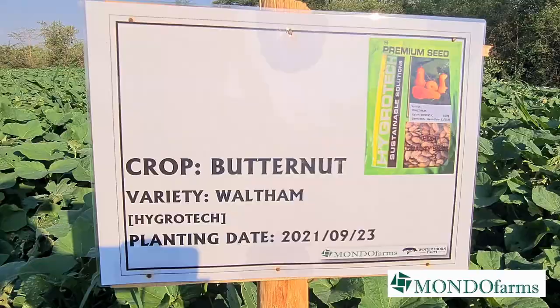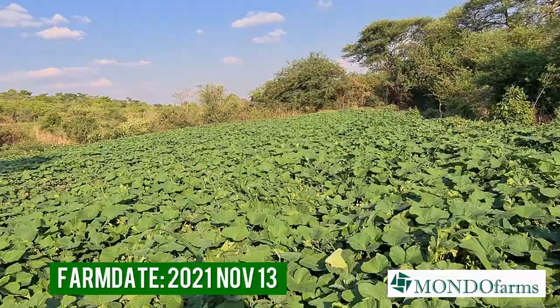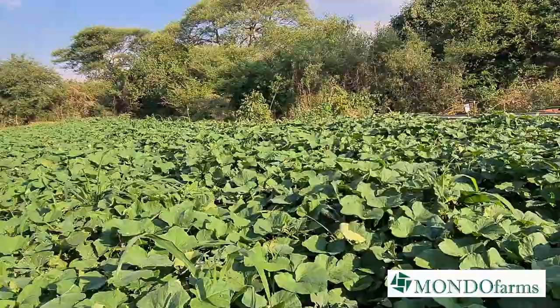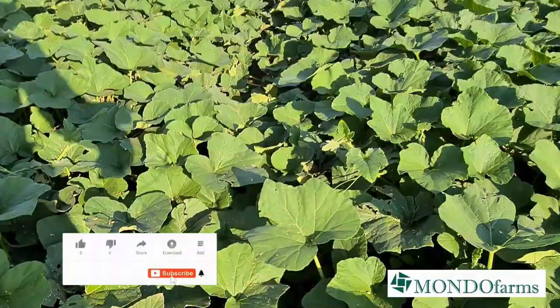Greetings from the farm. Here we are to have a very quick look at the butternut crop here on Riverside 2D. Let's go in. As you can see, it is looking very well grown. We're going to see if we can walk in here. It's quite intimidating, actually. I hope I don't step on too much stuff.